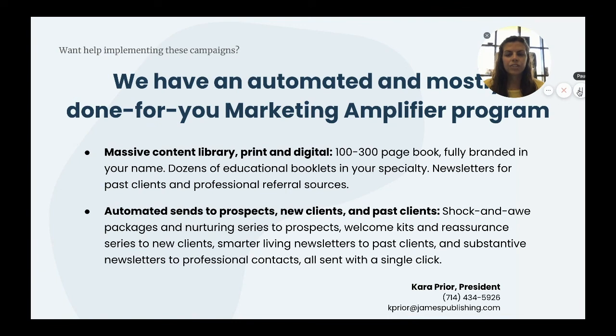Okay, back to the slide, just to recap quickly. Our massive content library, print and digital, includes 100 to 300 page books, fully branded in your firm's name, of course, dozens of educational booklets in your specialty, newsletters for both past clients and professional referral sources, as well as automated sends to prospects, new clients, and past clients. It includes a shock and awe package, nurturing series to prospects, welcome and reassurance series to new clients, smarter living newsletters to past clients, substantive newsletters to professional contacts, and all sent with a single click through our automated software.